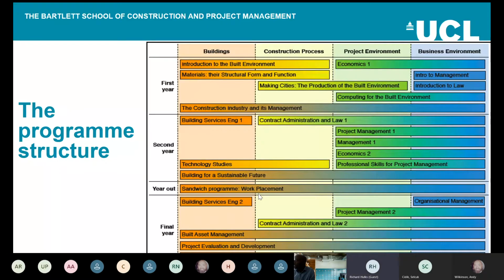So you do modules like technology studies, materials, building services. The building services part is just a basic introduction to building services. So it's not a detailed building services module, but we believe that as a project manager, delivering a project with the rest of the project team, it's important that you understand some of the services implications on the project delivery.